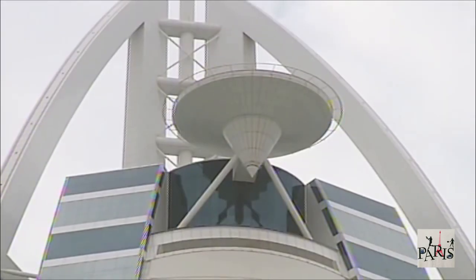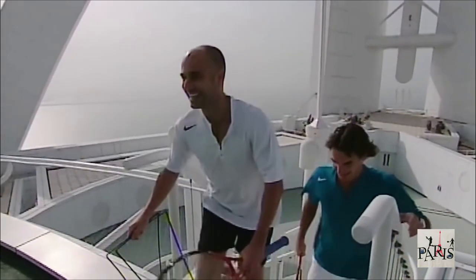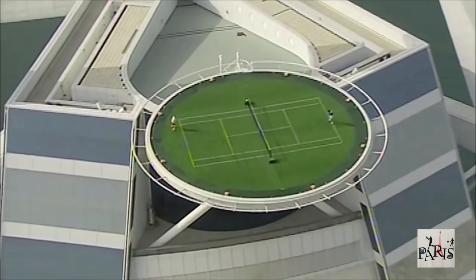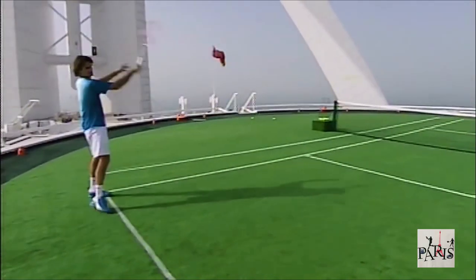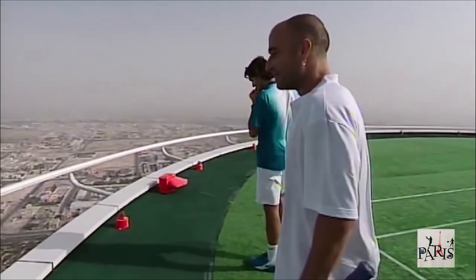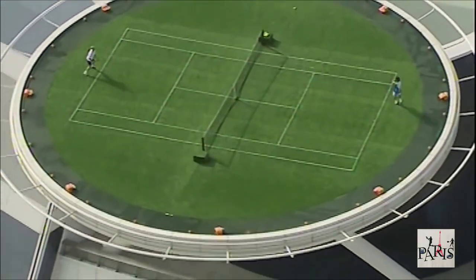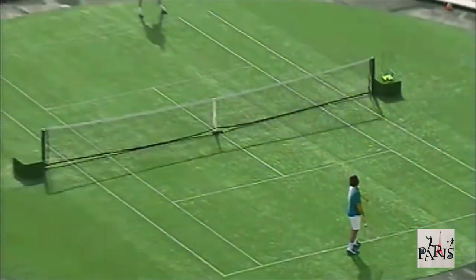Agassi scaled new heights by playing an iconic match on top of the Burj Al Arab. This is a special court. The images took the world by storm and proved an iconic moment in the tournament's history. Yeah, I mean, it was an unbelievable experience. Feels like you're tossing it a mile high. That's close enough for me. Yeah, it's definitely a special place in the world, for sure.